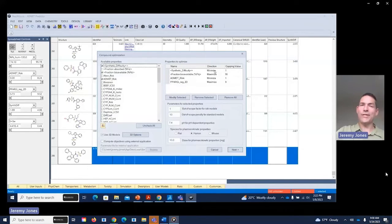You also need to tell it which direction you're trying to optimize. Synthetic difficulty, we want it to be easier to synthesize, so we're going to minimize. Same with ADMET risk, whereas we want to maximize the fraction bioavailable, and the pIC50 we want to maximize as well.